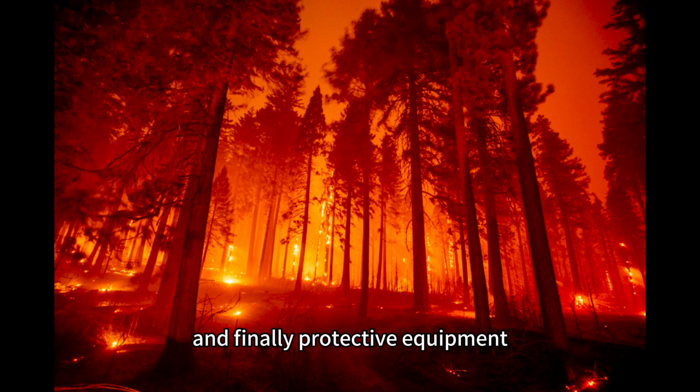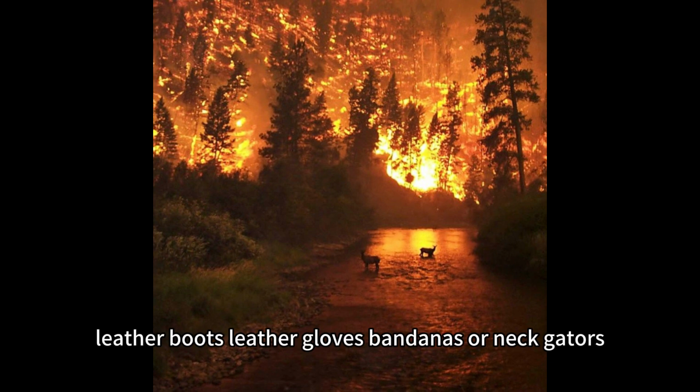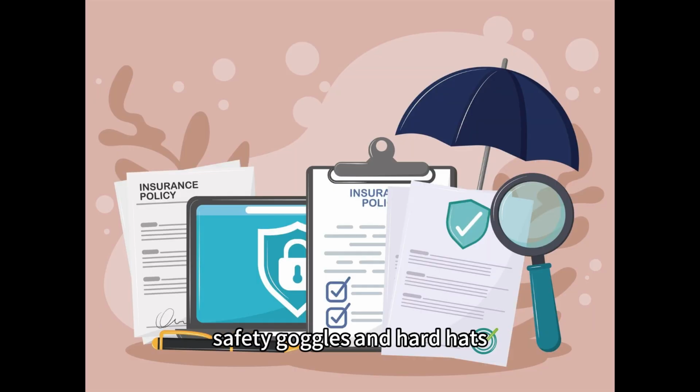And finally, protective equipment: long-sleeve wool or cotton shirts, long pants, leather boots, leather gloves, bandanas or neck gaiters, safety goggles, and hard hats.